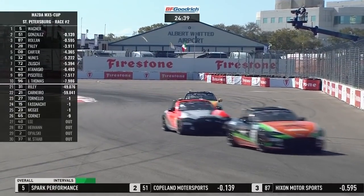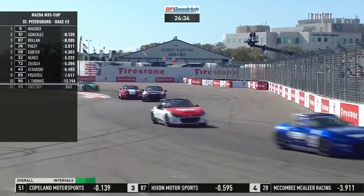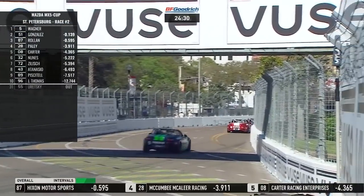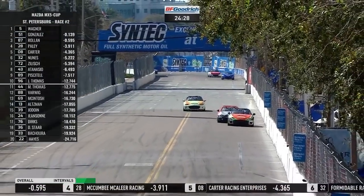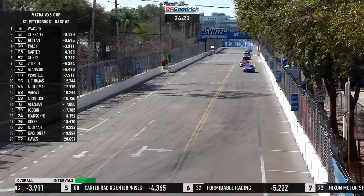Top three, Wagner, Gonzalez, Roland, absolutely together. We've already had, and now this is really sensible, Jared Thomas has pitted straight away, so if the yellow does come out, he gets the chance to get back onto the end. He's pitted for his drive-through immediately.